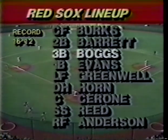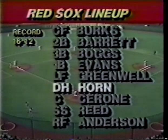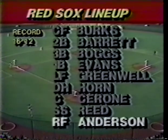Wade Boggs at third base. Dwight Evans batting cleanup at first base. Mike Greenwell in left field. Sam Horn is the DH. Rick Cerrone, the catcher. Jody Reed is at shortstop. And Brady Anderson is in right field, batting ninth.